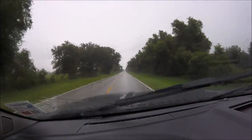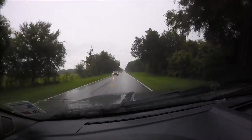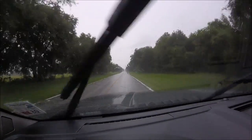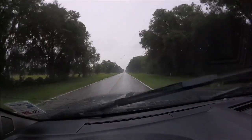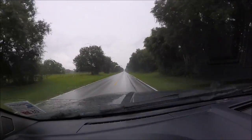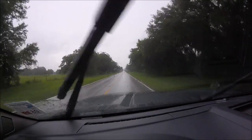Nuts. I have a half a tank rule where I get gas at a half a tank. I'm a little bit below a half a tank right now because I did not have the opportunity to get gas. And so I'm trying to get to a gas station, and of course I pull off the exit and go into a gas station that's massively packed, and I'm sitting there waiting and waiting.